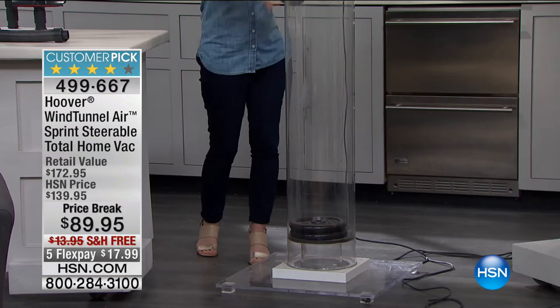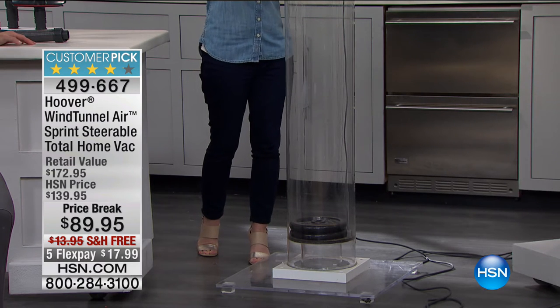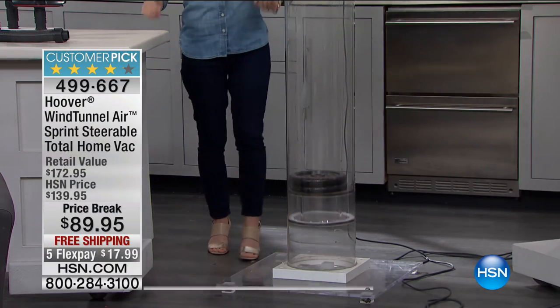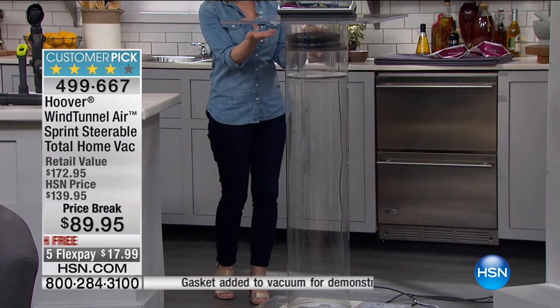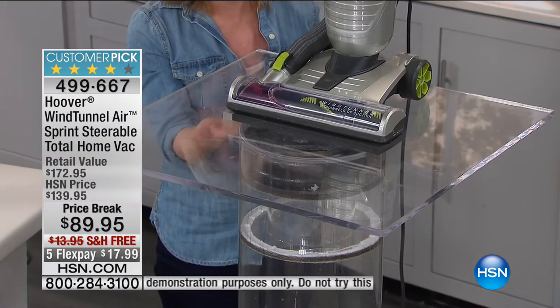We have 20 pounds in this cylinder. Our nozzle is shut off, or is right here. So we're going to show the power of the nozzle. It's airtight in here. When I turn it on, it's able to lift up 20 pounds. And not only that, but it holds it up there. Wow. That's that powerful wind tunnel technology.